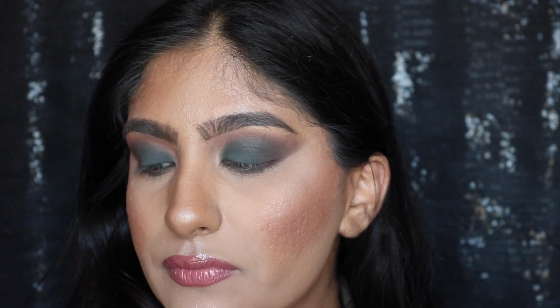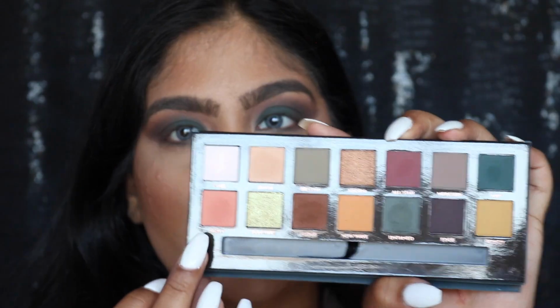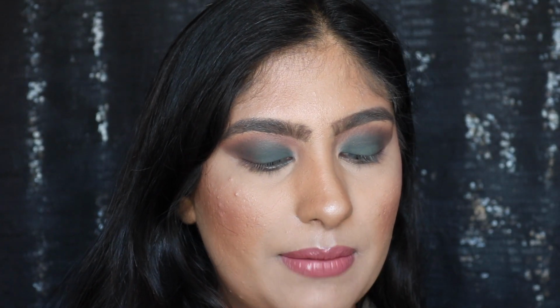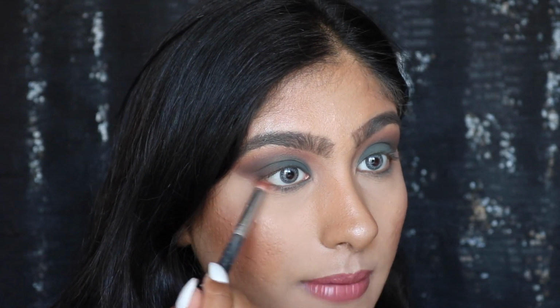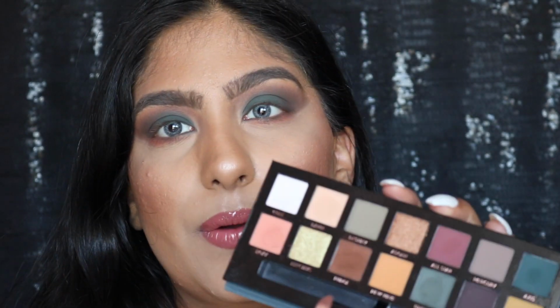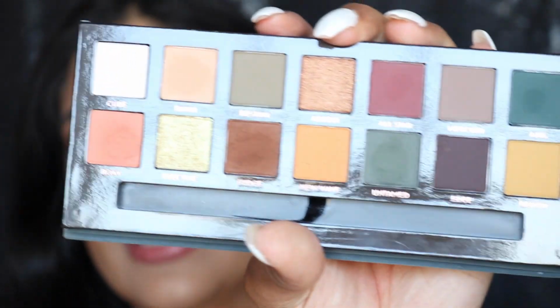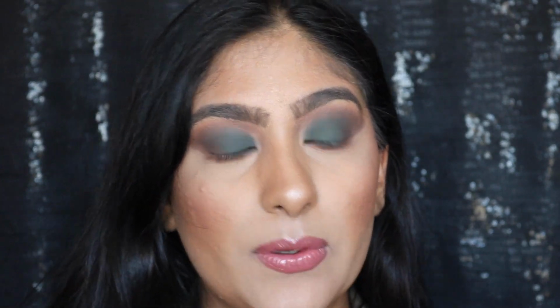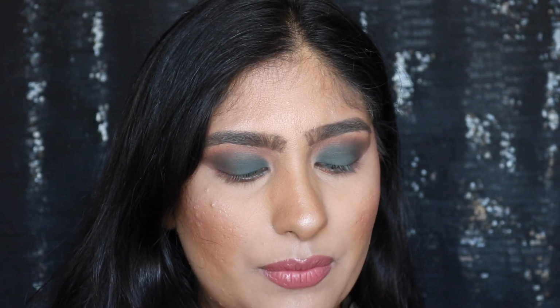Everyone knows that I do like a really smoked out lash line. So I'm just gonna go in with Roxy and slowly build up to maybe Fudge. I'm still not super sure if I want Fudge. So that's Roxy on the lower lash line. Now I'm going to go in with Fudge. You can still see the fallout is still there. It's still super prominent. But it's not going all over the palette, which I'm happy about because I feel like it will ruin the other shadows.